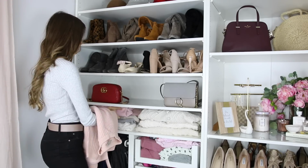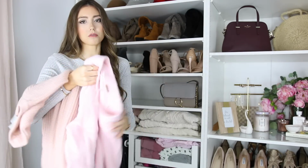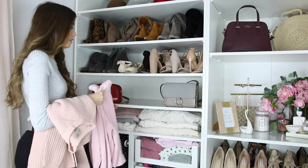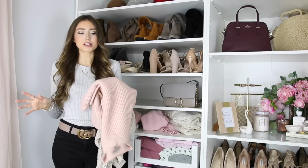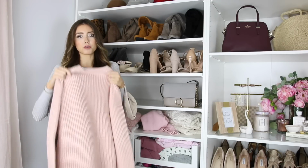Let's see, this one is a new one. I got this one for Christmas and I love it so much. Free People. So cute. I'm gonna have to refold this pile, so I don't even care how I put this back right now. Okay, sorry, my memory card ran out of space, so I had to go switch that out.